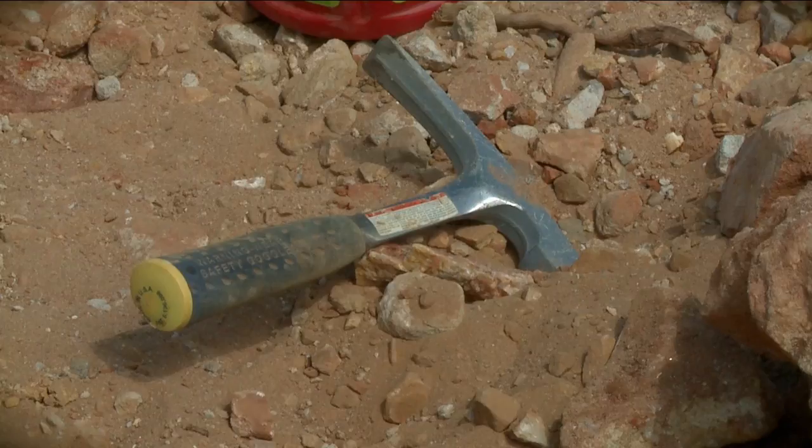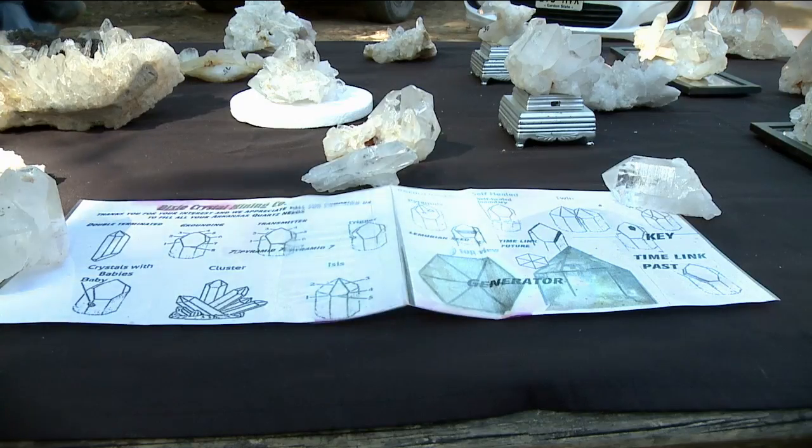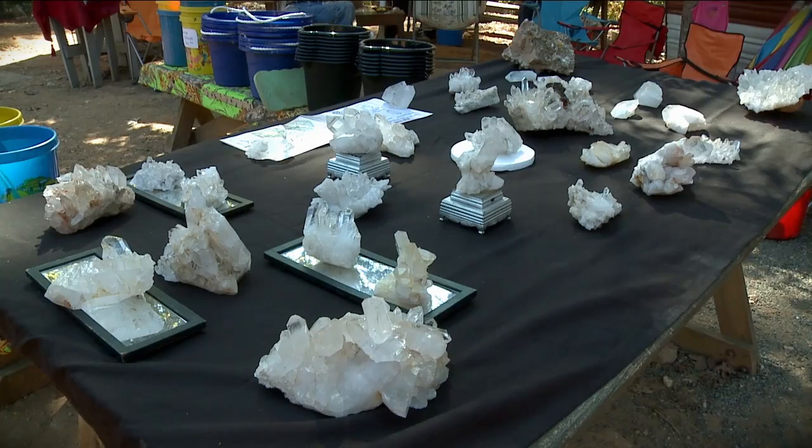So grab your rock hammer and a crowbar or screwdriver and enter the World Championship Quartz Crystal Dig, held the second weekend in October near Mount Ida, the quartz crystal capital of the world.